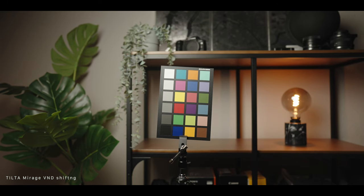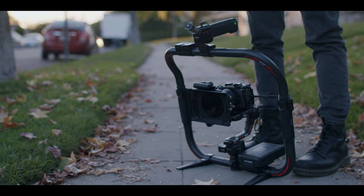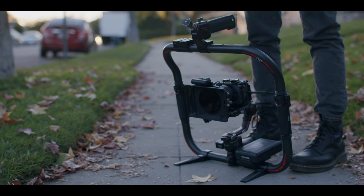Mirage's color also stays consistent when switching from 1 stop to 9 stops. This can, of course, help to maintain the color consistency between your scenes. Alright, so that was the testing of the VND module performance.